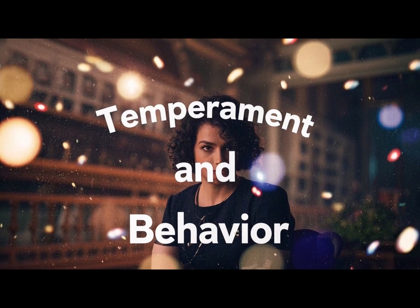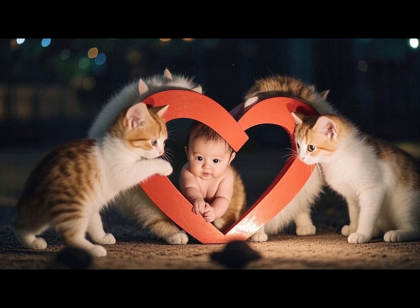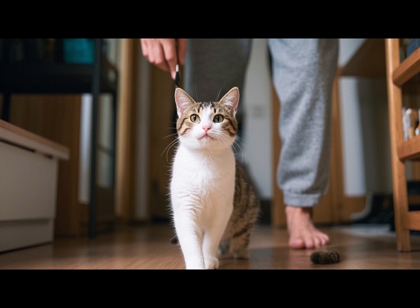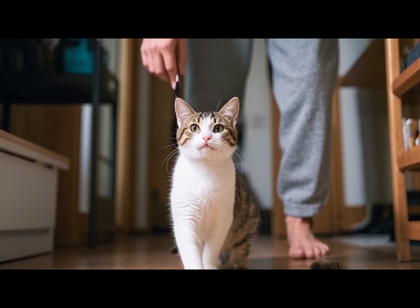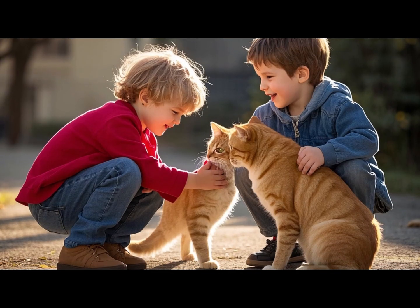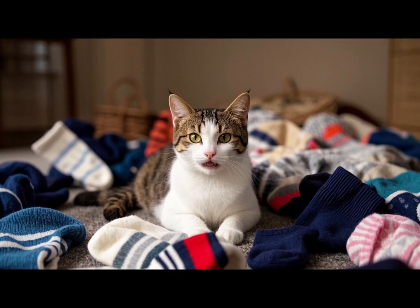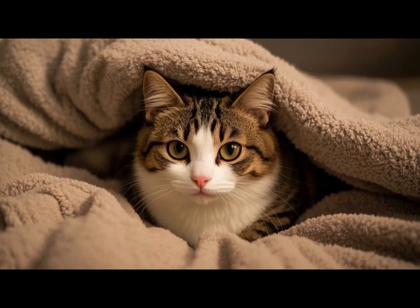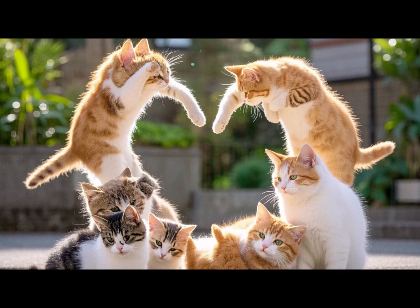Temperament and behavior. Now let's get to the fun stuff. Bambino personalities. These cats are like little love machines. They're super affectionate, following you around like a puppy, and they stay playful well into adulthood. Think eternal kitten vibes. They're great with kids and other pets if introduced right, but they crave attention. Leave them alone too long and you might find your socks rearranged or hear some serious chirps. Oh, and since they're hairless, they love burrowing under blankets for warmth. It's the cutest thing you'll ever see.